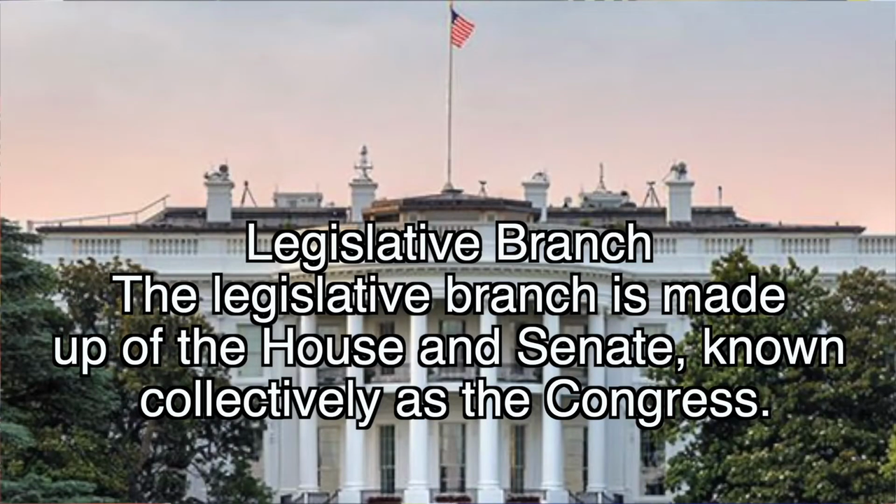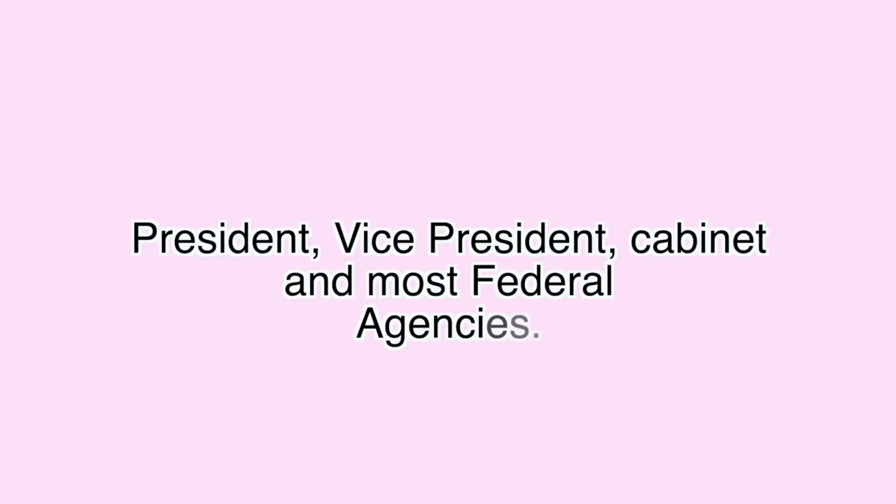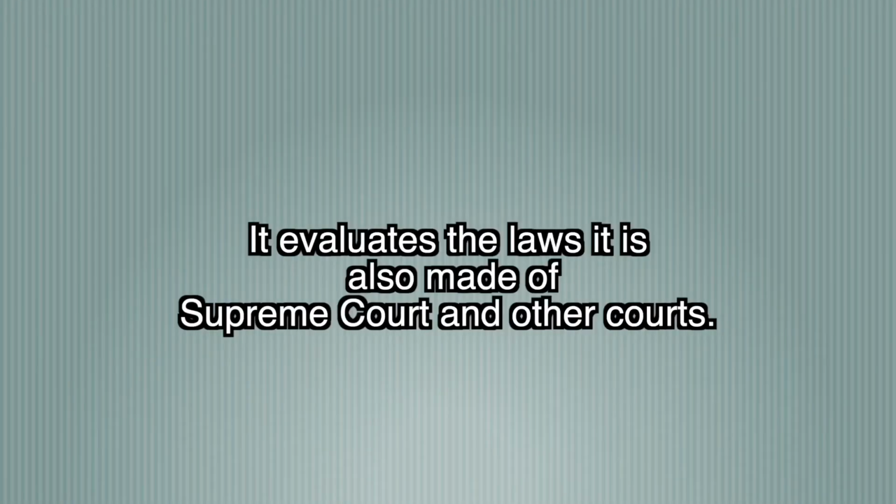The first branch is the legislative branch, which makes laws. It includes the House and Senate, which is known as Congress. The second branch is the executive branch, which carries out laws. It also includes the president, vice president, cabinet, and most federal agencies. And lastly, we have the judicial branch. This branch evaluates the laws. It is made of the Supreme Court and other courts.